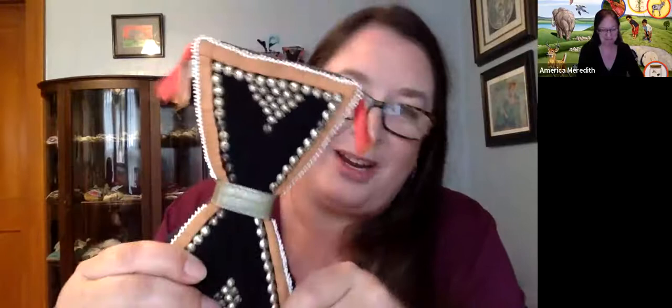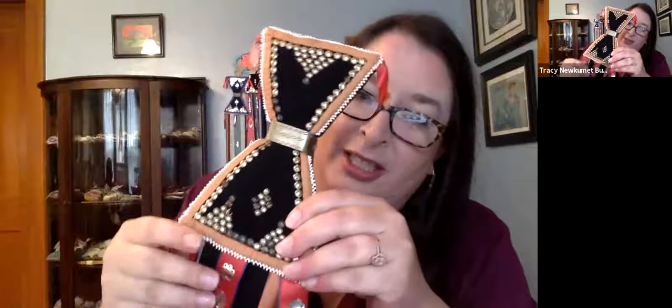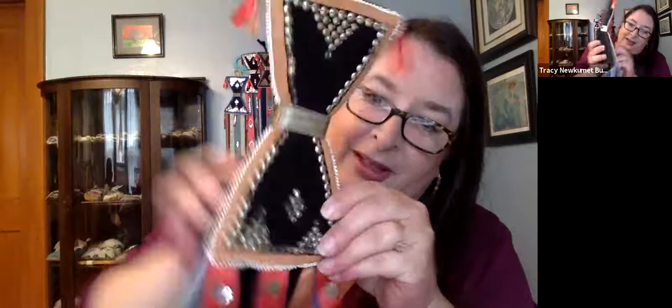All right, so this is, I'm redoing this one because this one's too old to wear. It's been reworked a couple of different times. These are newer. This has the traditional tie in the back. This wraps around a bun, like so. And this tie goes around the bottom and ties it on to a bun.